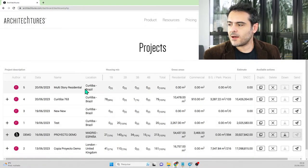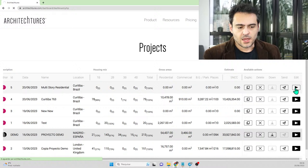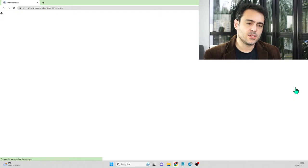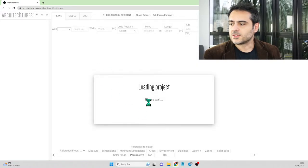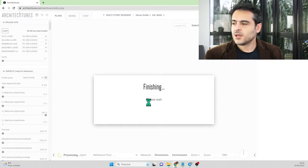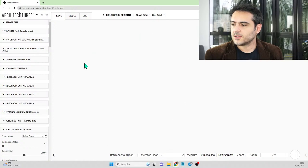Okay, so now we have this multi-story residential and I will click on play on the right side. By clicking on play, we will see the entire interface. It's loading the project, and you will see, guys, that we have an interface like this. These are the layouts that we have, and here are possibilities to edit the model, right? So this is something that we are going to do here.